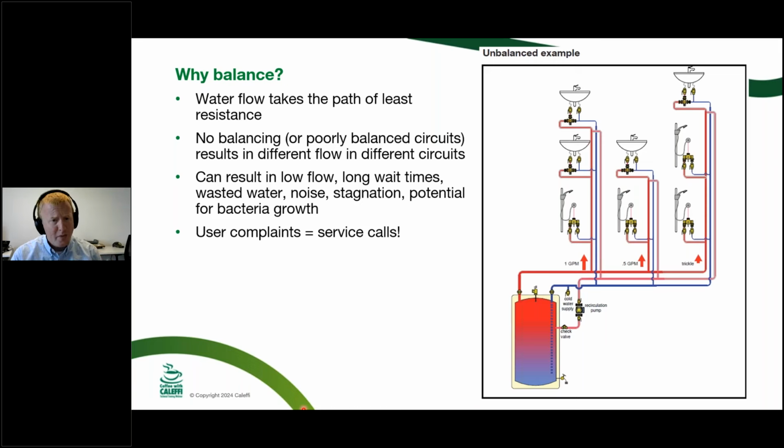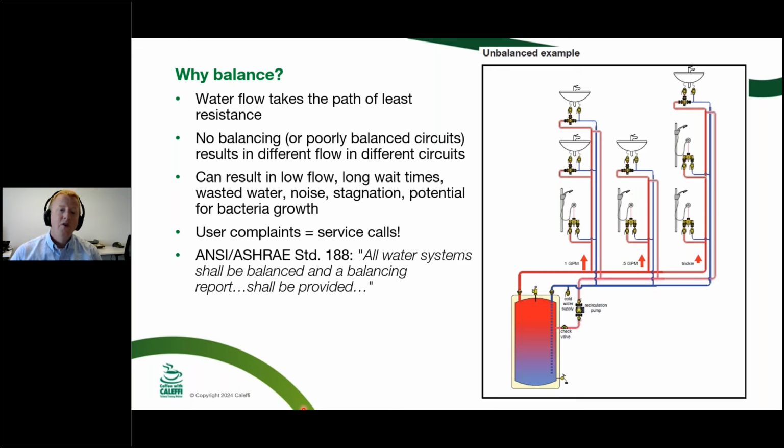So with that in mind, we are balancing these systems so that you put the proper amount of flow into each riser to make sure you can maintain that temperature to the furthest fixture, and not have too great of a temperature drop by the time it gets there, right? And if you're following anything along the lines of Legionella management, okay, there's the ASHRAE standard 188. All water systems shall be balanced, and a balancing report shall be provided, right?